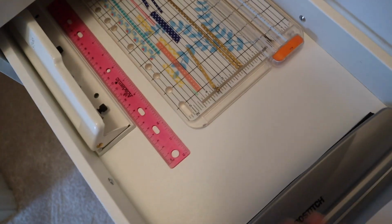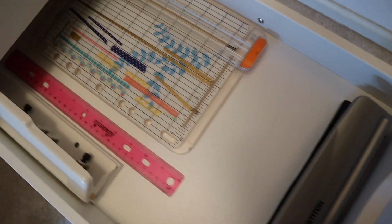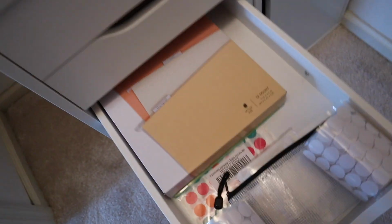In this drawer, I don't really have much at all. I have my hole punches, a ruler, and then my cutting board. And this next one is kind of like a junk drawer right now. So I have the extra files that I didn't use and some Velcro. This is, again, another thing. If I had something here, I could kind of organize things a little bit more. So I'm going to see what I want to do about that.